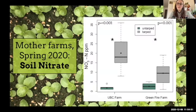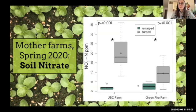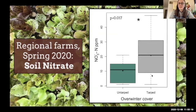And so on the mother farms at UBC and Greenfire, we did see in both cases significantly more nitrate, which is along our y-axis here, in the tarped plots compared to our untarped cover cropped plots. And we saw the same trend on our regional farms. So even though not all of these farms had a cover crop, we still saw higher levels of nitrate underneath the tarps in the spring when we went to pull them off.